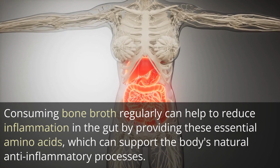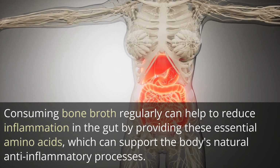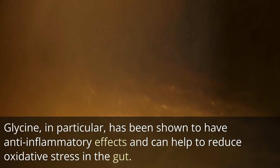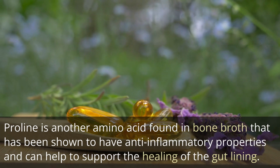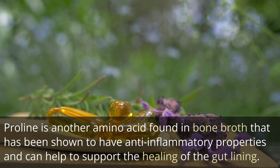Consuming bone broth regularly can help to reduce inflammation in the gut by providing these essential amino acids, which can support the body's natural anti-inflammatory processes. Glycine, in particular, has been shown to have anti-inflammatory effects and can help to reduce oxidative stress in the gut. Proline is another amino acid found in bone broth that has been shown to have anti-inflammatory properties and can help to support the healing of the gut lining.